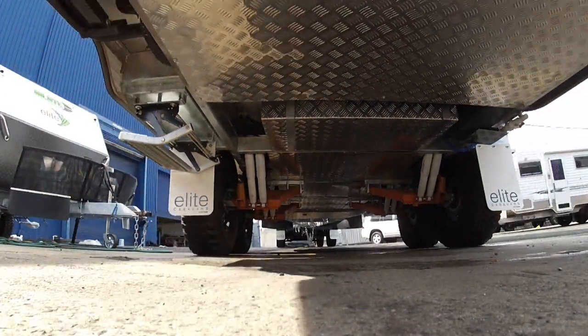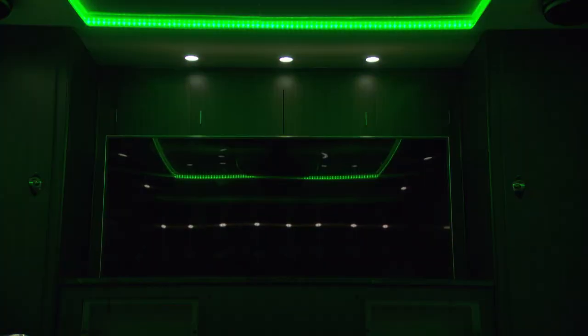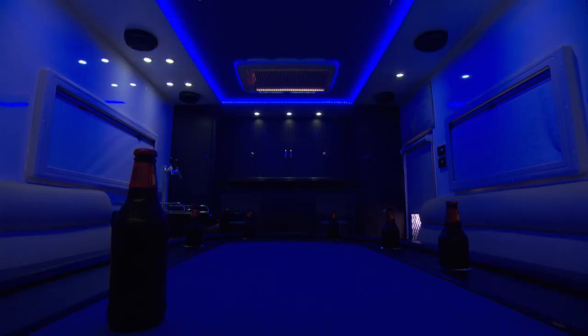Every one of Peter's caravans is bespoke. You want a poker table? You got it. You want a giant TV? You got it. You want weird flashing disco lights? Hey, it's your man cave.